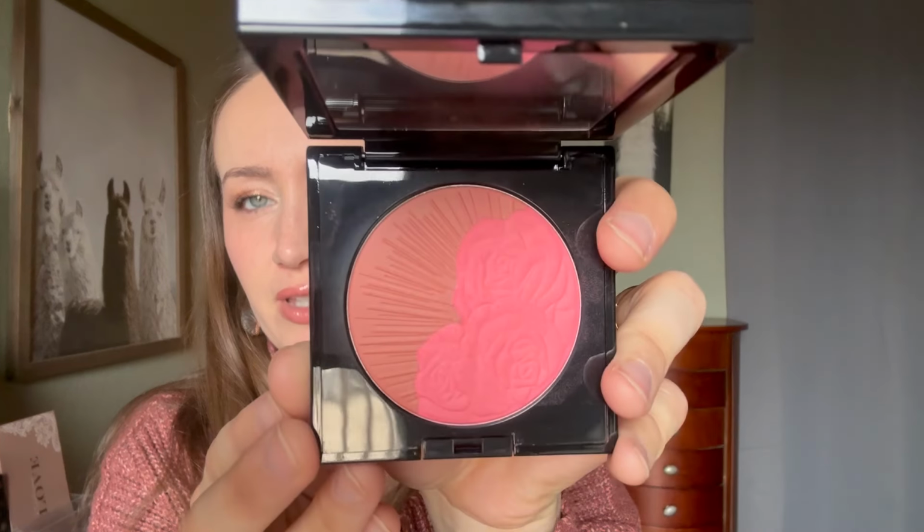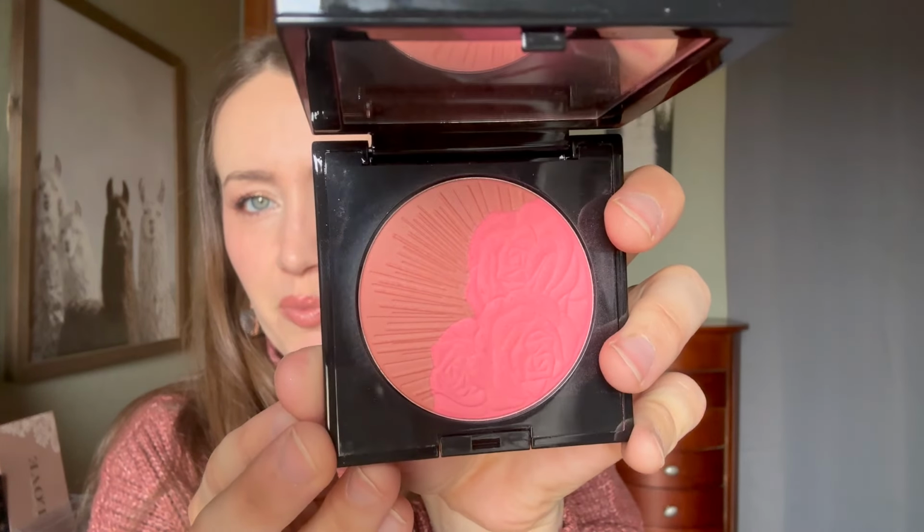I really like powder blushes that you can see the color on your skin, but none of the actual powder particles, if you know what I mean. And that's what this type of blush is like. And of course, the design on the inside, it's just very pretty as well. Just adds to the pleasure of using the product.